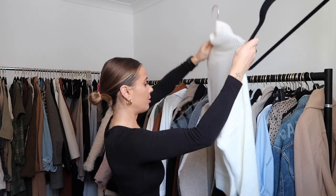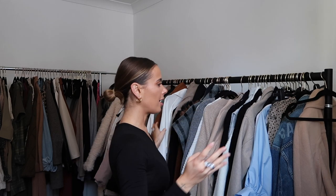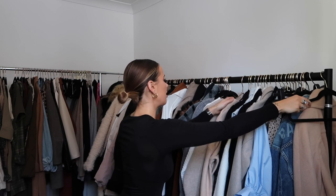We have an ASOS. This is like a co-ord. There's a skirt underneath this. Yeah, that will probably need to go into storage at some point soon too. Maybe we'll just do an organizing today, and then I'll do the transitional switch over in a couple of weeks. I think that makes sense.